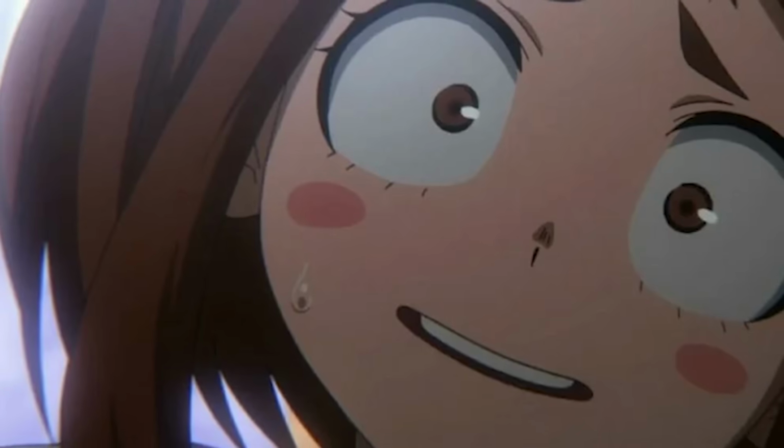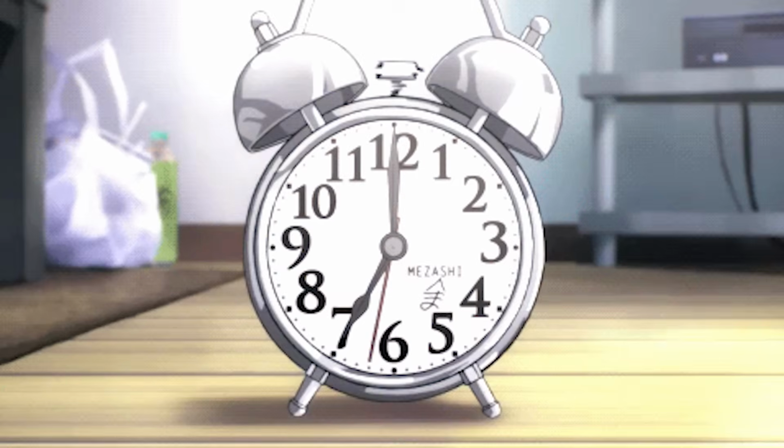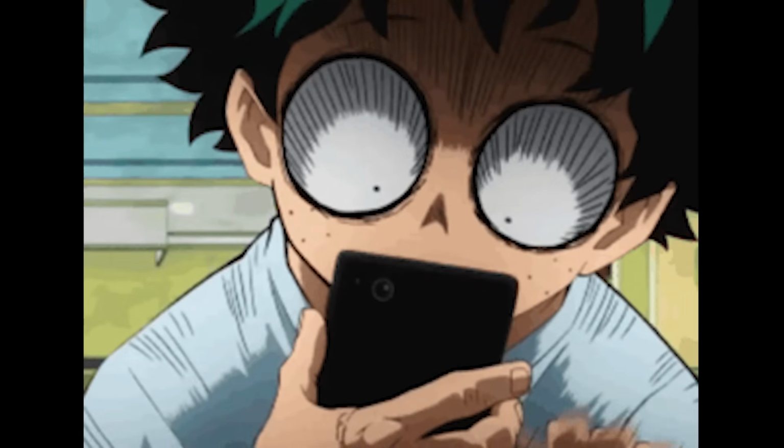Also, I did want to mention while I was minding my own business, deep into a deep focus, an alarm went off and scared the living shit out of me. Terrified me. I cannot remember the last time my alarm has scared me, but I thought this was cool to mention because it just shows how deep into thought I was.